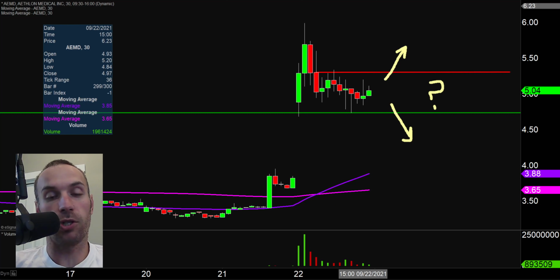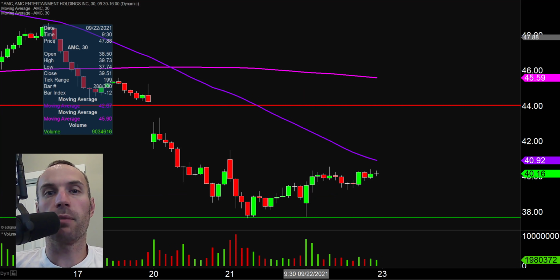You're running scans and saying, well, geez, that looks very similar to that one. And when there's big volume like these two have had, you've got to keep an eye on them. So Thursday is certainly going to be a very interesting day for both of these stocks. Next one here, ticker symbol AMC, did this in yesterday's top 10 video.